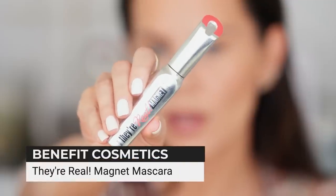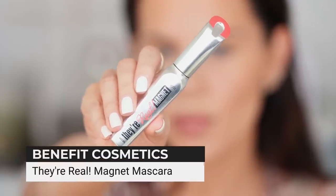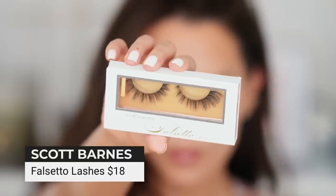And Makeup by Mario is an incredibly talented makeup artist. I think that he knows so much about colors, what goes well together, what's flattering. And I have hope for this one to work out really nicely. And I think you get a pencil sharpener in here as well. I'm gonna use Their Real Magnet Mascara by Benefit. We've got our shadow, our liner, our mascara. I'm gonna pop on some Scott Barnes lashes and that will be the eye look. Let's dive right on in.